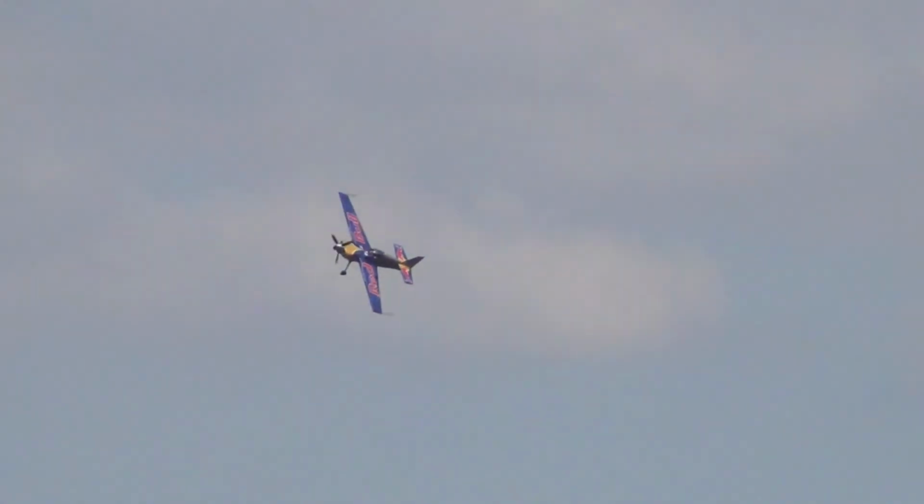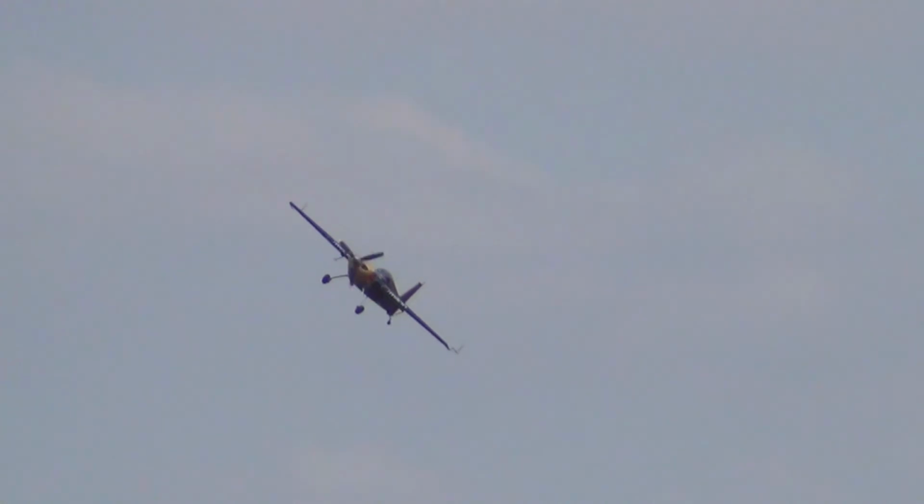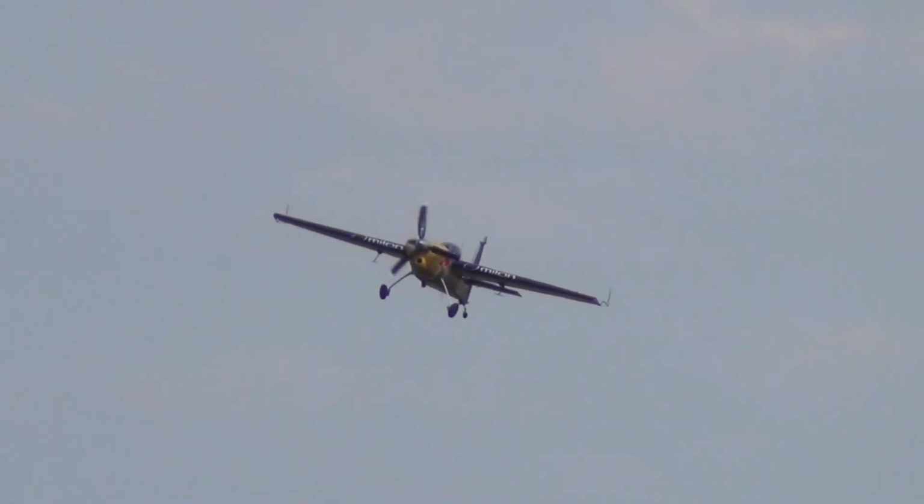And that's the end of his show. He's coming in to land from the left. Hannes Arch from Salzburg and the absolutely amazing 540.